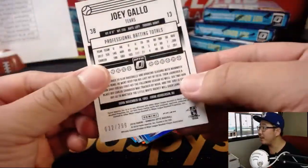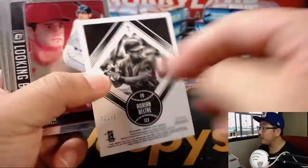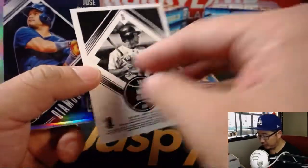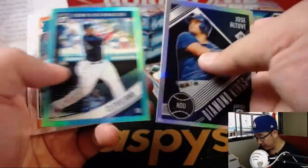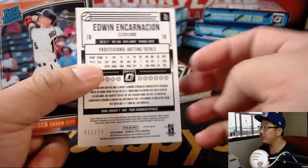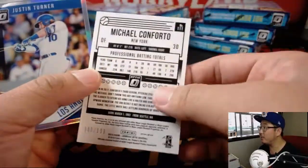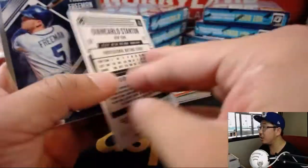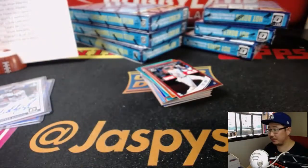Joey Gallo for the Rangers to 299. Adrian Beltre to 299. Matt Olson out of 199 for the A's, who are playing some good baseball. Edwin Encarnacion at a 299. Michael Conforto to 199. Justin Turner, Giancarlo Stanton to 99. And then there's Freddie Freeman right there.